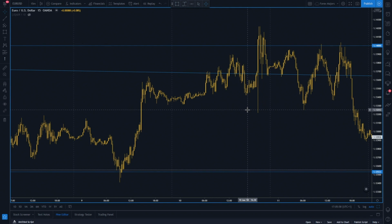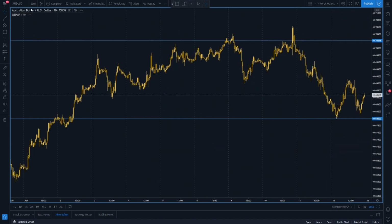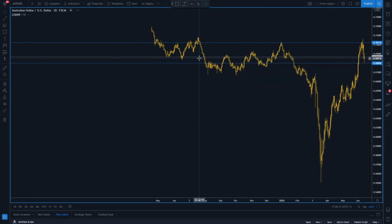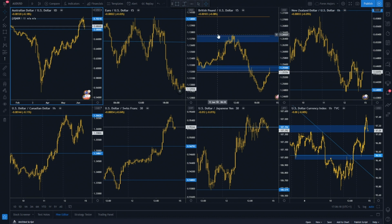We had the Pound US Dollar at an extreme level, the Aussie at an extreme level, the Kiwi, the USD CAD, and other markets, right? Like the S&P 500, the Dow, the DAX. I mean, if we have a look at some of these examples, going to the Aussie, we highlighted that very important daily level coming in at that 0.7020, very significant resistance. The market rejected it exactly from that level.